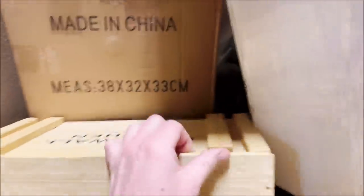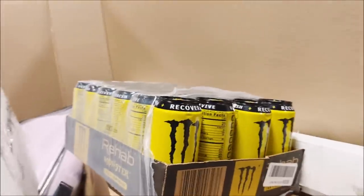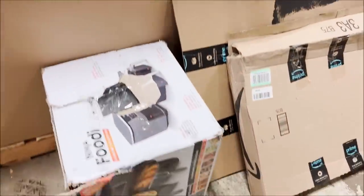The coolest thing I think I found so far was this Stonewall Kitchen set, and in it is a whole bunch of different sauces and seasonings. We found this globe. What else? A Ninja Foodi. Anything else super exciting? This was fun.